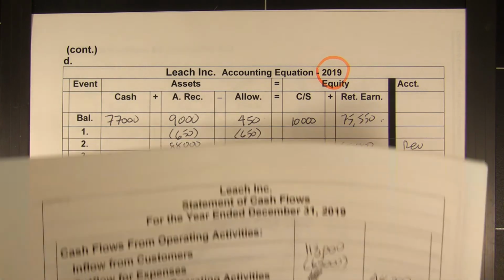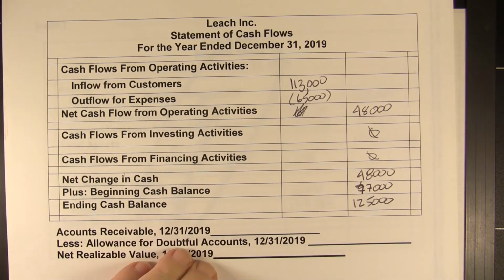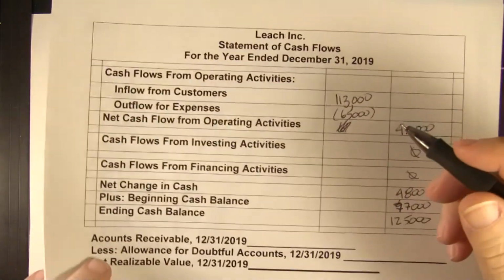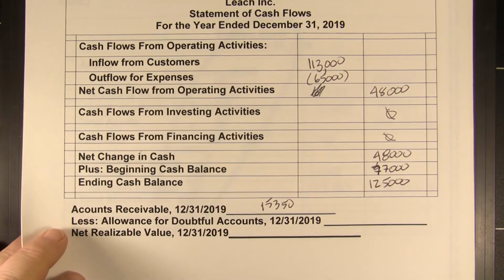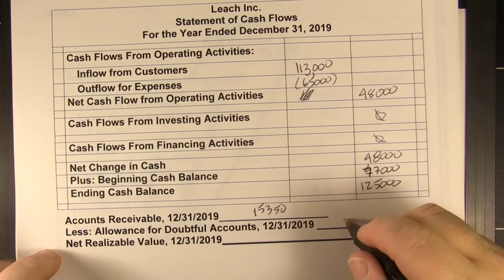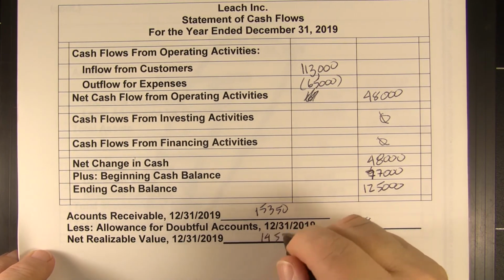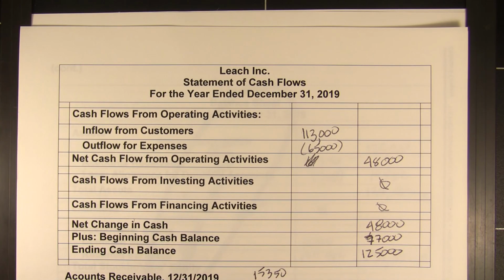And then last but not least, they want us to compute again the balance of accounts receivable. So take a look, our accounts receivable balance, $15,350. Our allowance for doubtful accounts, $768. And our accounts receivable at net, how much we think we're going to collect, is $14,582. Long problem, not a difficult problem. A lot of accounting babble we had to wade through.